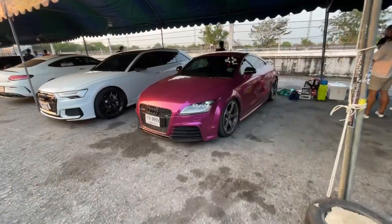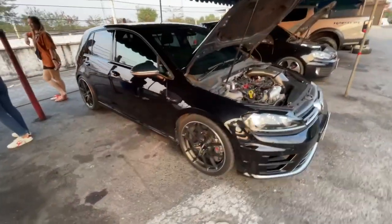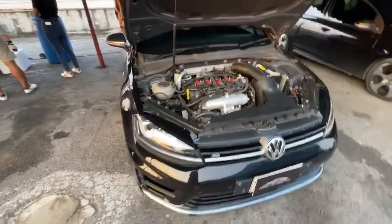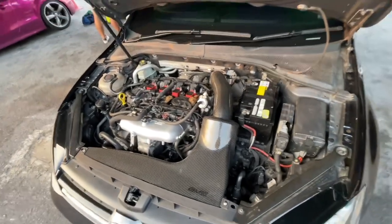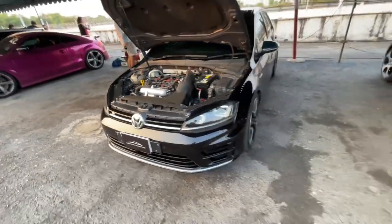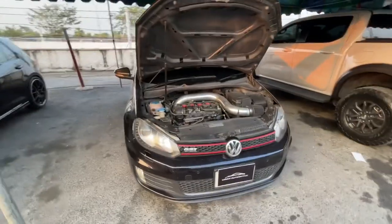Oh, look at this TT. That's a cool color. Got another Golf over here. Oh, that carbon fiber intake's pretty cool. I haven't seen one like that, but I'm not really into the Volkswagen scene anymore.